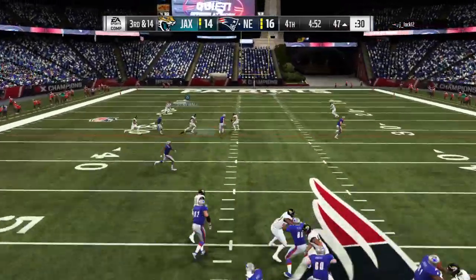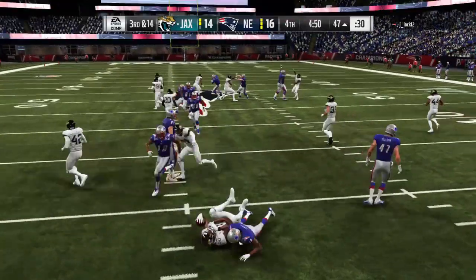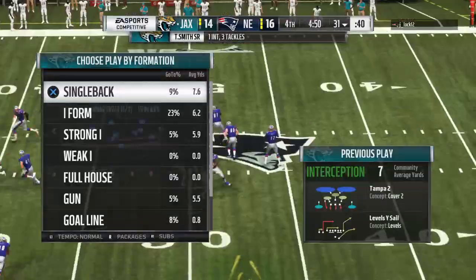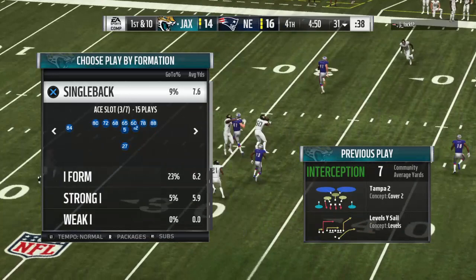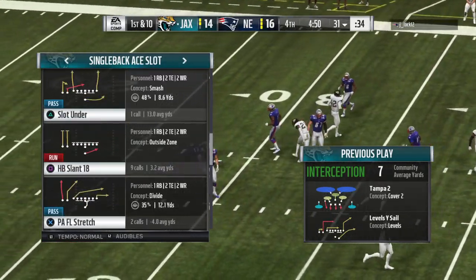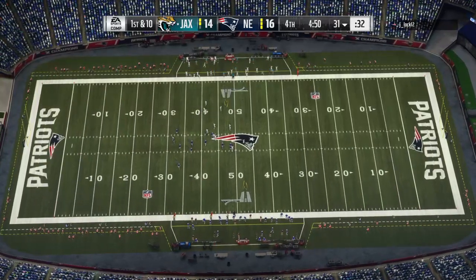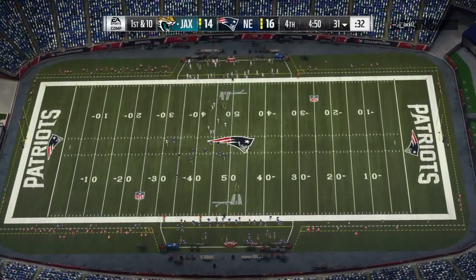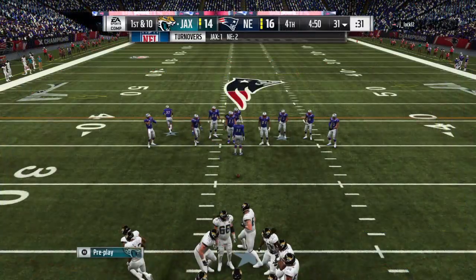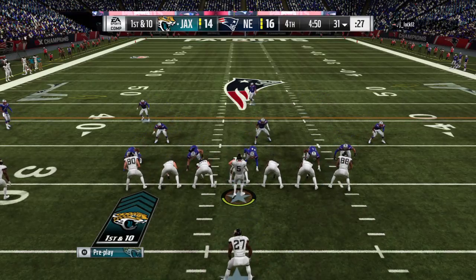Operating from the gun, Brady. And look at this. They get the turnover they needed. It's intercepted. Picked off by the linebacker, Telvin Smith. And his guys are going to take over at the 31-yard line. A critical error there in a tight game in the fourth. All you talk about is taking care of the football, and especially with a lead here in the fourth quarter, turning it over, now the door is open for the opposition.